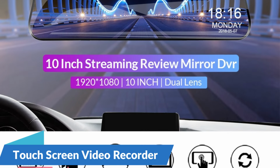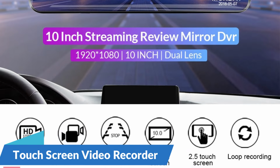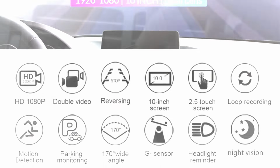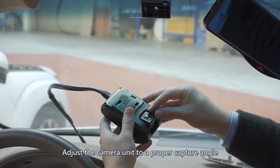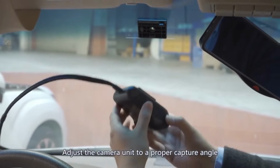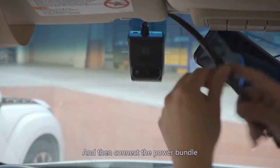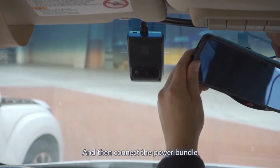Touchscreen video recorder. With its intuitive touchscreen interface, the mirror camera for car makes it easy to navigate settings, adjust recording modes, and review footage. The touchscreen functionality adds convenience and ease of use to your driving experience, allowing you to control the dashcam with just a tap of your finger.